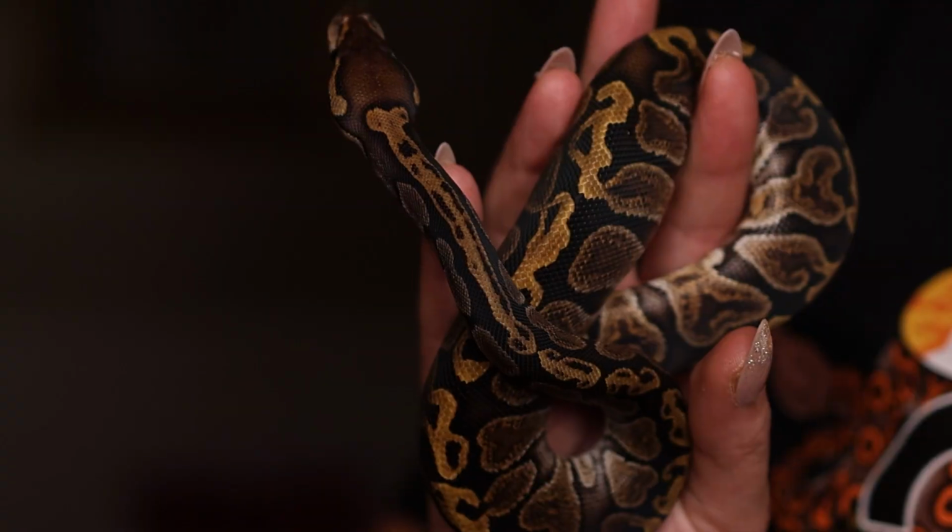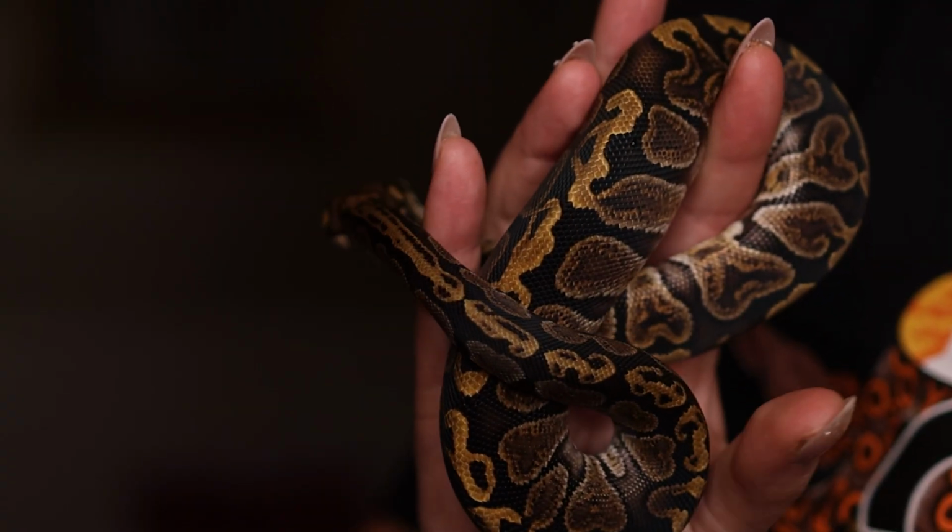So we picked her up. We are super, super excited about it. And while she's not going to go this year because she's a hatchling, we cannot wait to see the GHI Sunset Desert Ghost.